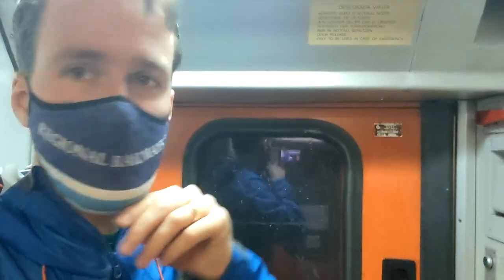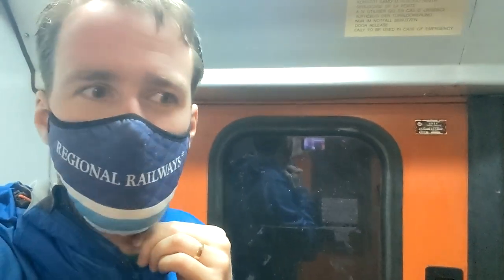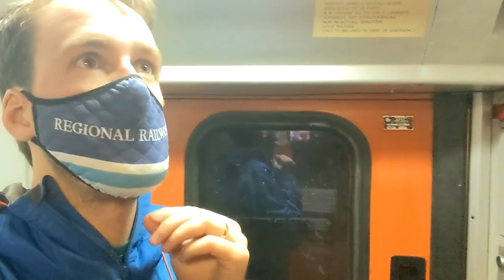This is a spectacular bit of engineering. Here's another one of the tunnels. It's a spectacular bit of engineering, this railway. I'm probably going to do a voiceover explaining the route and the history, because some of that context is really interesting. But anyway, I thought I'd share with you some of that journey.